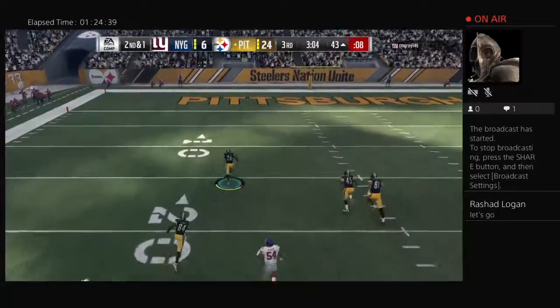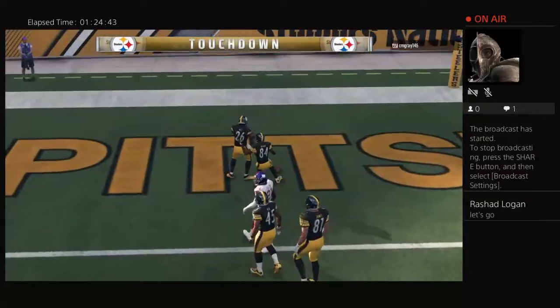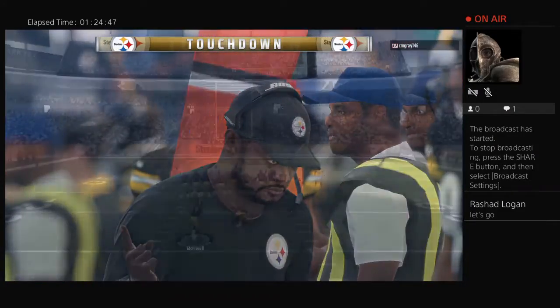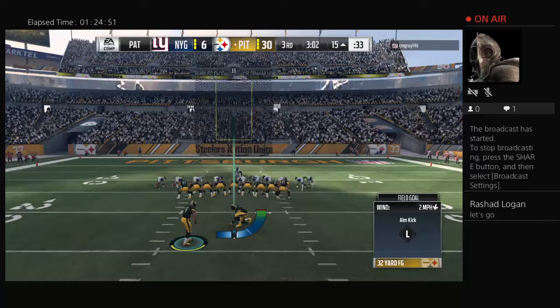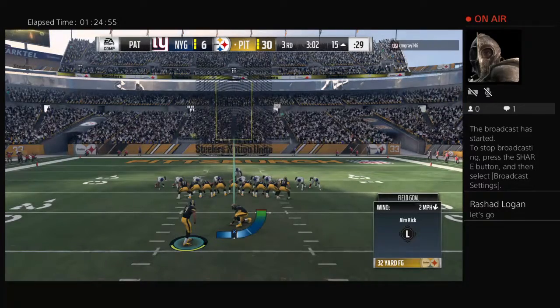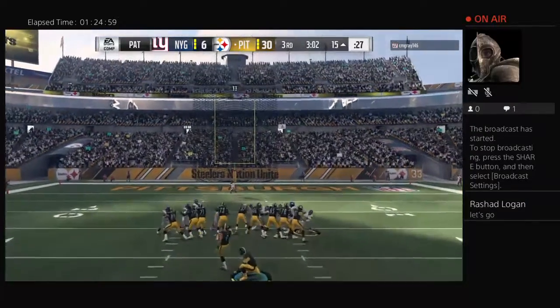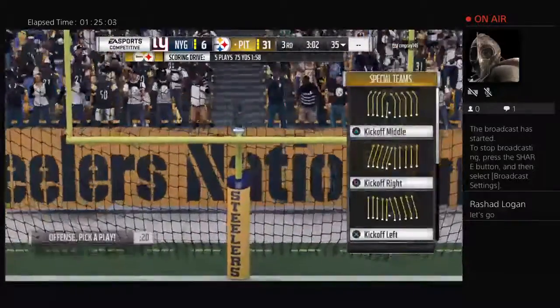Bell, a first down and then some. Le'Veon Bell. Kiss him goodbye. And into the end zone. Touchdown, Pittsburgh. Le'Veon Bell, his second touchdown of the afternoon. And the Steelers find a way to stretch their lead. And they open the lead up now to 25 points.